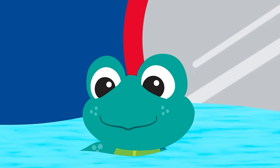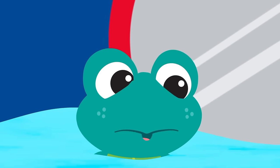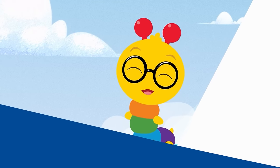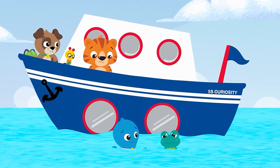Oh, oh, oh, get that fish. It's purple. Great try, Neptune. Want to try again? Is it blue? Yes, it is blue. Way to go. That fish is a blue tang fish. Sometimes I get my colors confused.